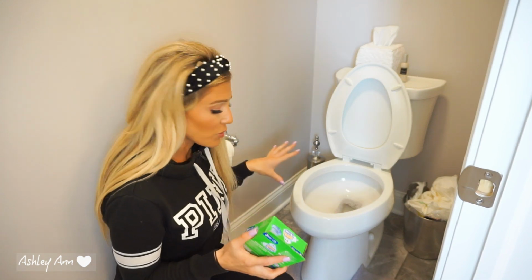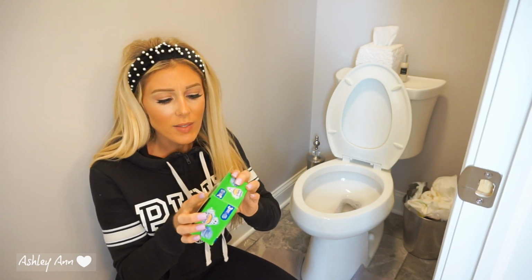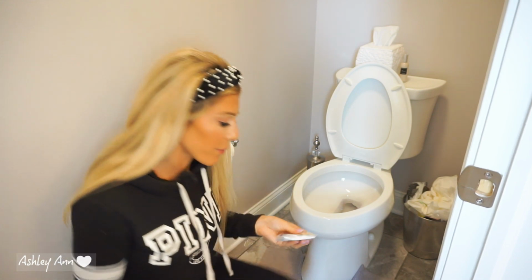Toilet looks good for the most part, and today I had to go buy these because I hate when my toilet is not blue. I love to use these blue tablets. The ones that I usually get, they didn't have, so I went with these ones. These are the Scrubbing Bubbles Continuous Clean Drop-Ins. Helps clean your toilet bowl stain-free. So I'm gonna go in with one of these, and I use these in all of my bathrooms.